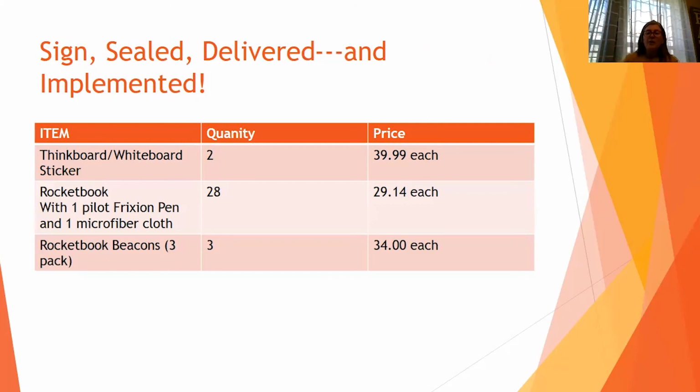Signed, sealed, delivered. Here was my PO. I got 2 of the ThinkBoard white stickers that I have a rolling board in my classroom, and crazy me, I didn't take a picture of it, but I wish I had. I put the stickers on this old rolling whiteboard that I have, and it doesn't erase good. Well, now it's like brand new, because the dry erase stickers are on there, and I'm able to put the beacons on them. I ordered 3 of the beacon packs, and I got 3 of those. So I was able to put them on there and use them virtually, use them in person, and like I said, put them on Google Classroom for students and guardians to review.